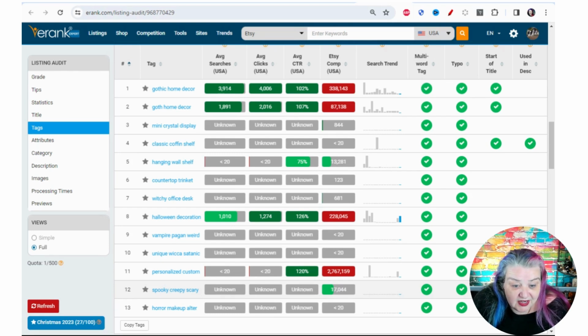So what they've done here is got some good keywords like Gothic home decor, wall shelf, hanging wall shelf. And then I assume they're adding in all these other words like synonyms and other stuff that people could be looking for. So what other words could people looking for Gothic stuff be using? So your tags don't have to be perfect. For instance, if they were aiming for wall shelf, which we know they're doing well for, you can add another word, hanging wall shelf, and it's still as relevant for wall shelf as well.